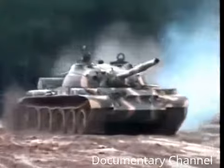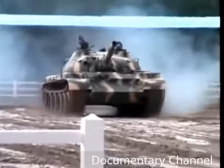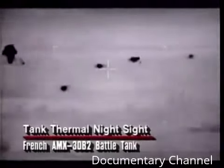The Syrians used the Soviet-built T-62 tank, much the same type of tank used by the Iraqis. One of the most significant advantages enjoyed by Allied vehicles over their Iraqi counterparts was their use of more sophisticated night vision systems. This played a significant role during the ground campaign. Allied tanks could fight at night or in poor weather conditions when the Iraqi tanks were virtually blind.